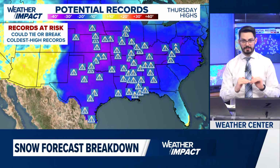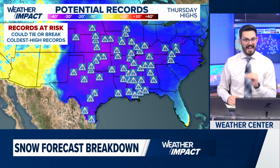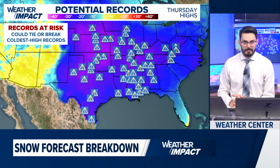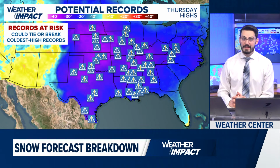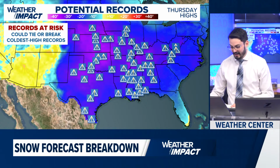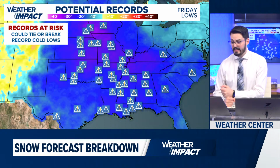So you have a minimum temperature of the day and a maximum temperature of the day. This is going to be the record coldest maximum temperature ever here in Memphis. We're looking at temperatures in the mid-20s for our highs. We've never been that cold for an afternoon high. And then as we go into Friday morning, your normal thought of what a record low is, the record low minimum, we're also going to be setting a record low minimum on Friday morning. The current forecast I have for 12 degrees is 3 degrees below the record, which was 15. So it's going to be very cold.